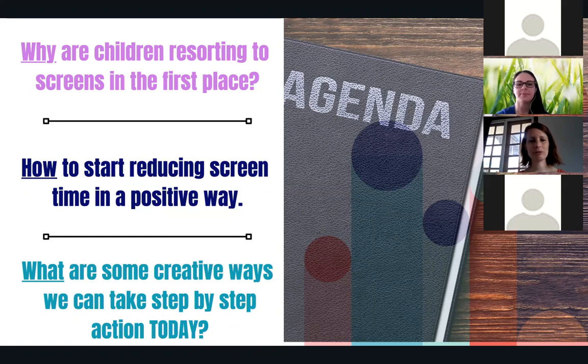And finally, we want to share with you interesting activities. So what are some creative ways we can take, step by step, to take action to reduce screen time? And there we will share some really concrete activities with you that you can start implementing as of this weekend. And we hope that that will really help you in getting started. And with that, let's dive into the topic and the why. So why are children resorting to screens in the first place? If we can go to the next slide.